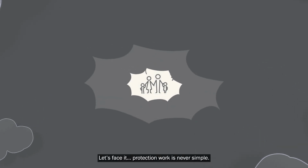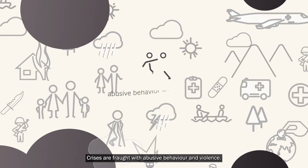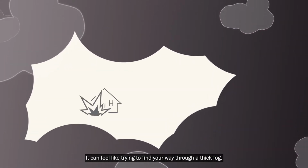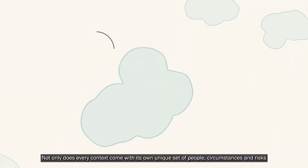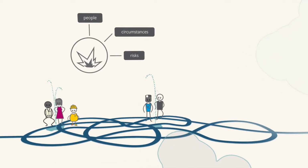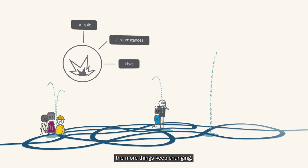Let's face it, protection work is never simple. Crises are fraught with abusive behavior and violence. It can feel like trying to find your way through a thick fog. Not only does every context come with its own unique set of people, circumstances, and risks, but it can feel like the more we try to fix things, the more things keep changing.